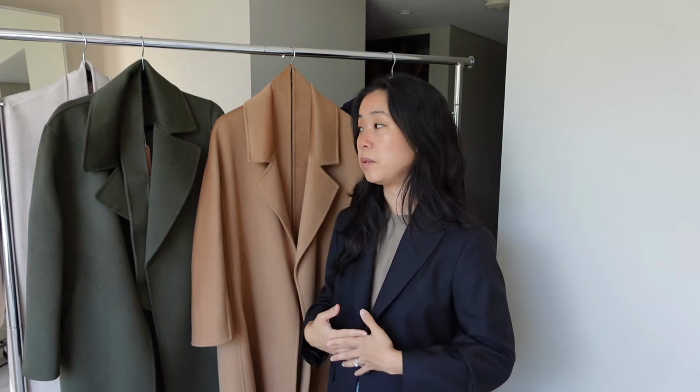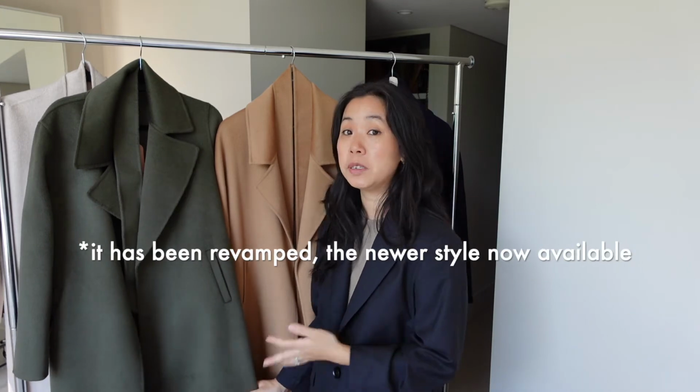The sizing for the tailored coat runs true to size in my experience, and I've got a lot of feedback from a lot of you as well saying that it also runs true to size. Now, it's worthwhile noting that the tailored coat style is getting a little bit of a revamp, and so it has been recut. It no longer comes in this silhouette.